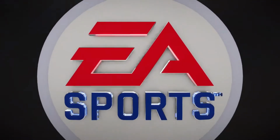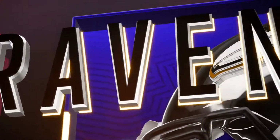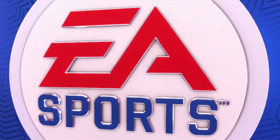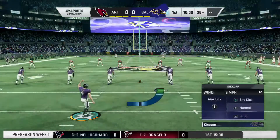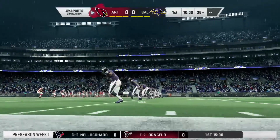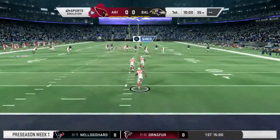Up next, we've got a good one on tap between the visiting Arizona Cardinals and the Baltimore Ravens. With that, let's get up to M&T. Coach, the rain is falling, the fans are soaked, but here's the bottom line. We've got football at M&T Bank Stadium in Baltimore, Maryland. Tonight, it's a preseason matchup between the Arizona Cardinals and the Baltimore Ravens.